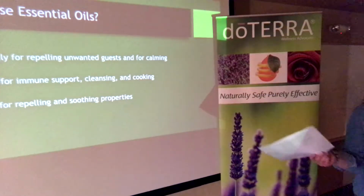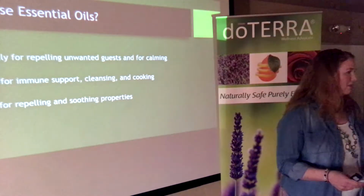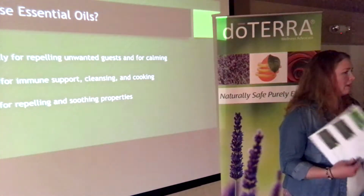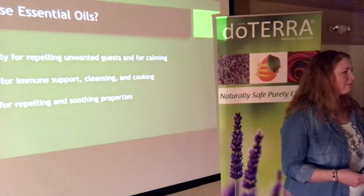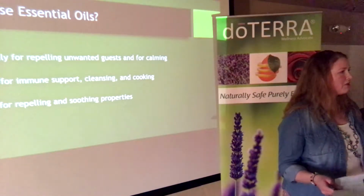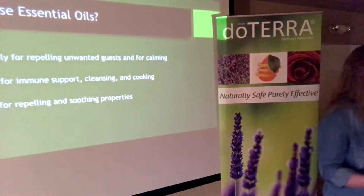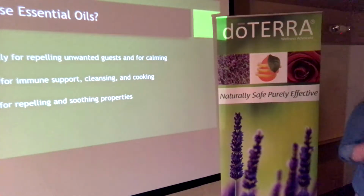And then also topically, which is one of the main ways that a lot of people use oils. You can use them topically for soothing muscles and helping support your skin, which is the largest organ of the body, so we all know it needs a lot of help, especially in Colorado. So those are the 3 ways that you can use essential oils.